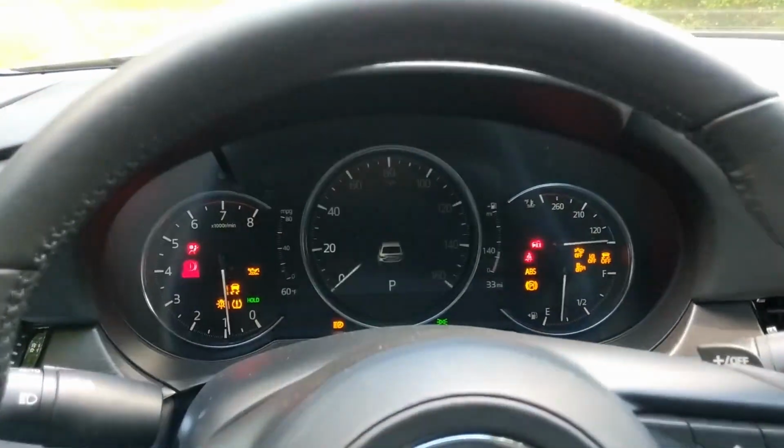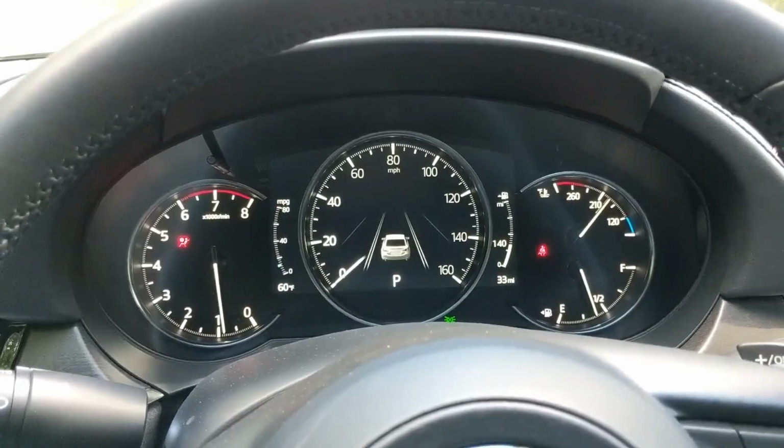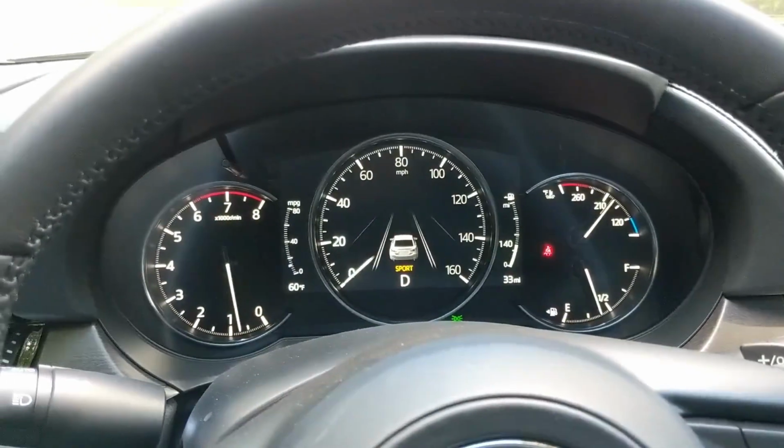But in any case, it works just fine. It tracks where your wheels are going to be and how the car is going to track when you turn the wheel. I just wish it was kind of crispened up and tightened up a little bit. Again, this could be in the new refreshed infotainment system, but for now, it just looks a little bit grainy.